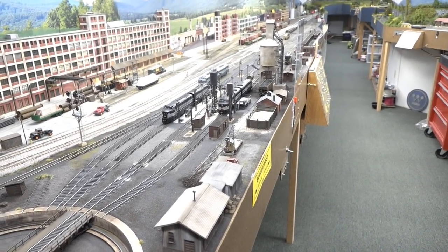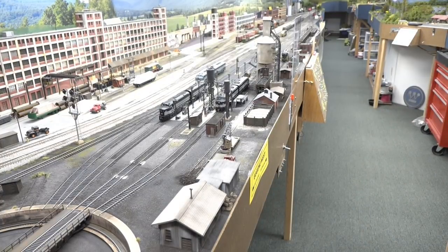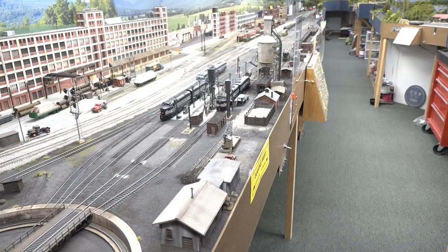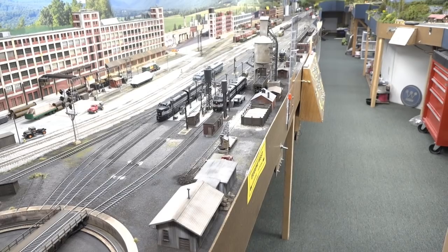So with that, I'm going to go ahead and stop here. I figure this is enough of a video, but just some more fun, just playing around the layout, showing you kind of the concept of how the coal yard, south yard works, and just running some trains. Just have a little bit of fun.